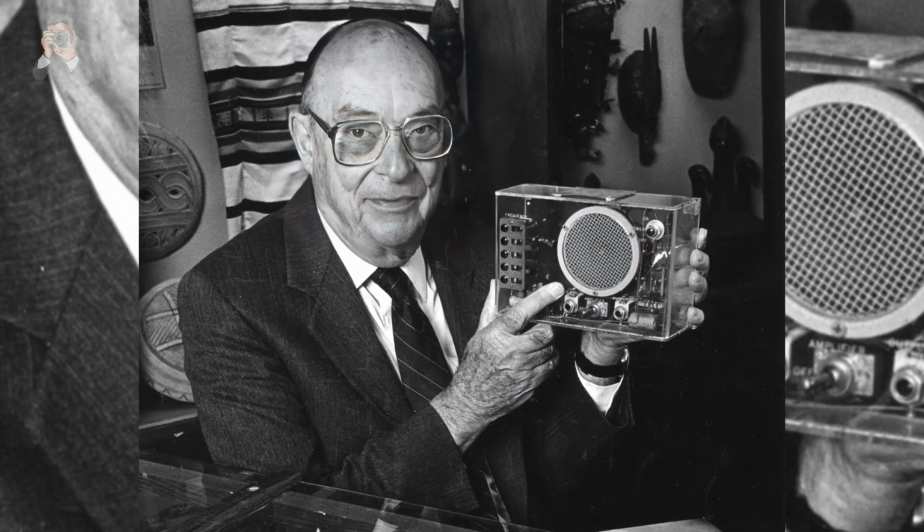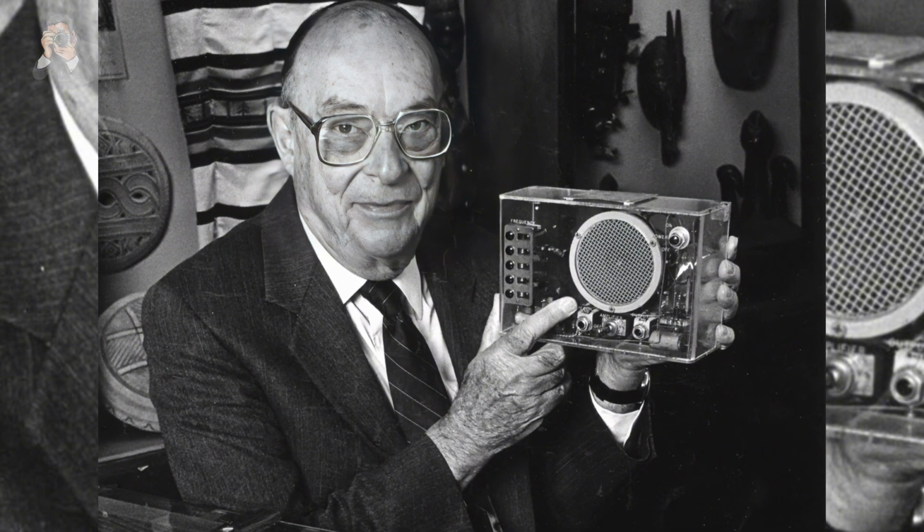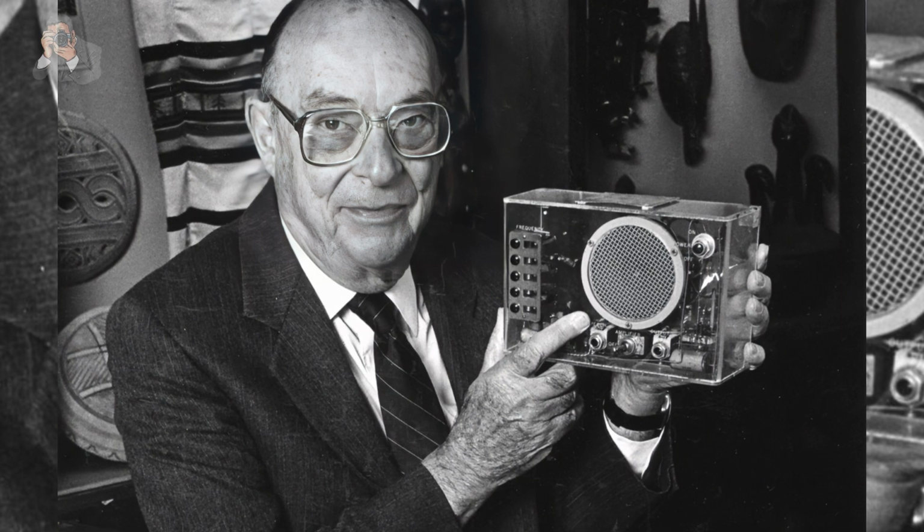In 1956, while preparing breakfast, American physicist and electrical engineer John Bardeen heard on the radio that he had received the Nobel Prize in Physics. Alongside Walter Brattain and William Shockley, he was honored for research on semiconductors and the discovery of the transistor effect.